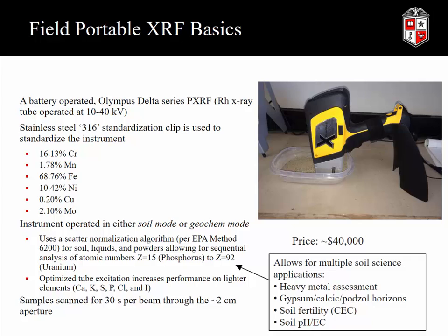We do okay with lighter elements, but generally what we find with X-ray fluorescence is the larger the electron cloud, the heavier the element, the farther it is down on the periodic table, the more accurately we can read that. We can get some lighter elements such as phosphorus, aluminum, silicon, but only at really high concentrations at the percentage level. By the time you're getting down to parts per million accuracy, it's below the limit of detection. So there'll be lots of different applications that I'll talk about with this.